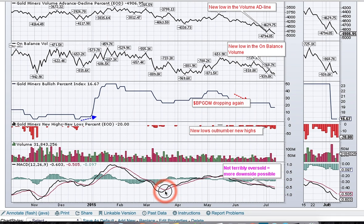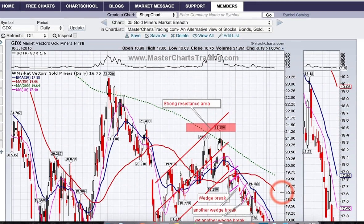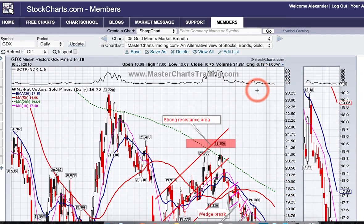And once again, this move to the downside may not even be overextended yet, because you can see the MACD here bottomed out at about right here, but this MACD is not that oversold yet. Actually, it was even more oversold back here or here. So it looks like we're not that oversold. We could potentially continue lower. And I'm keeping this position still open for GDX on the short side.